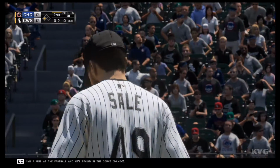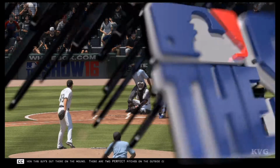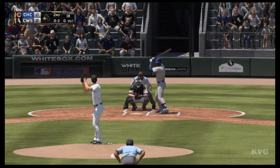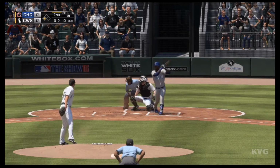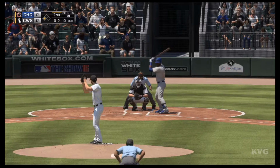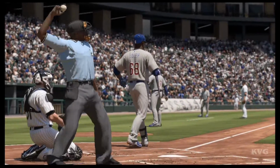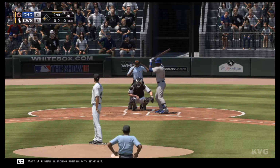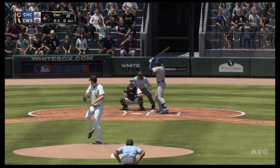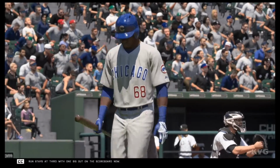Big swing and a miss at the fastball, and he's behind in the count 0-2. Well, I'll tell you, nothing comes easy when this guy's out there on the mound. Those are 2 perfect pitches on the outside corner. Chop foul at the plate, and he stays alive, still 0-2. Chop foul over towards the coaching box. A runner in scoring position with none out. And a swing and a miss. He struck him out, and the go-ahead run stays at third with 1 big out on the scoreboard now.